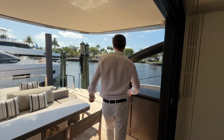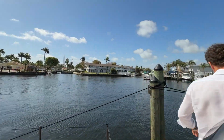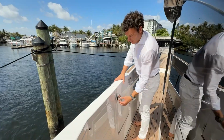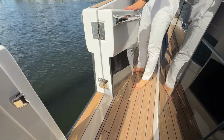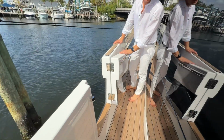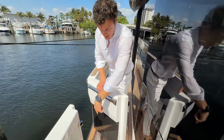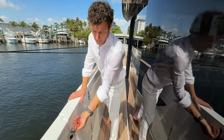So I would say let's finish with the exteriors. Let's move to the bow. And we redesigned the side boarding gates with a new mechanism. The side boarding gate folds in, making it really accessible and really beautifully designed, with a little thick insert there for the first step. So we really leave nothing uncovered.